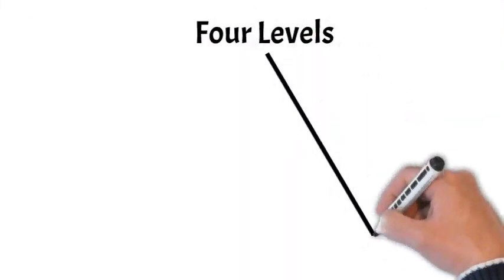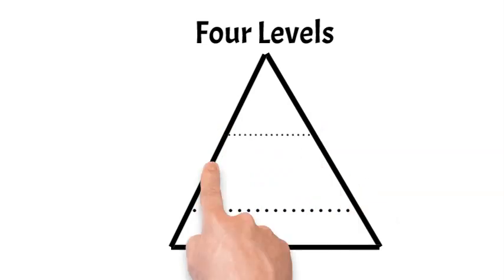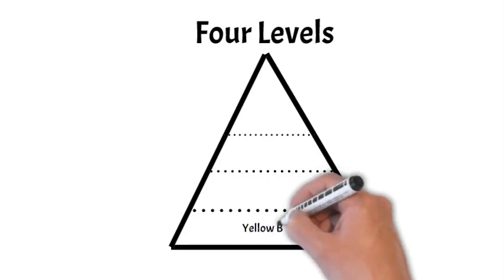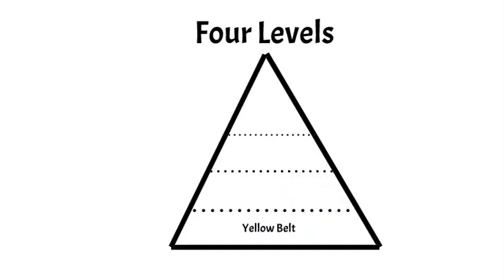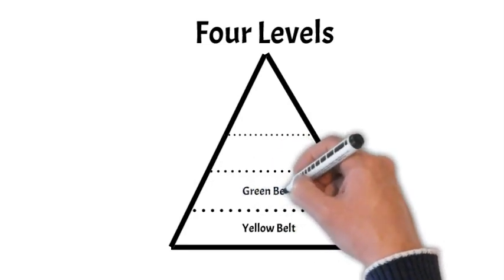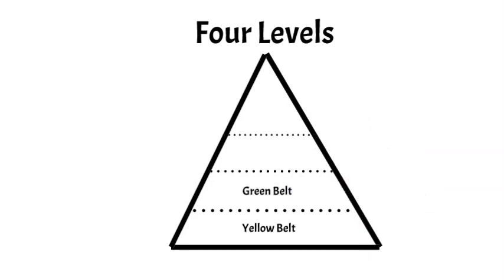There are 4 levels of competency and certification associated with the practice of Lean Six Sigma. The first is the Yellow Belt, an introduction to the skills and methodologies of this discipline. The second is the Green Belt, which explores those areas in somewhat more detail, including an introduction to the statistical tools used in process control.